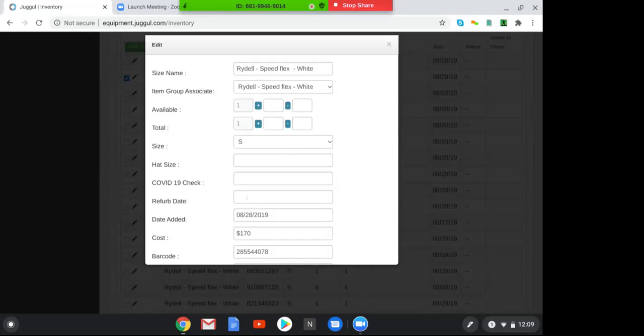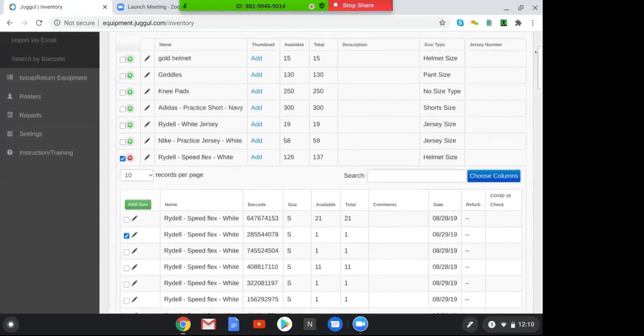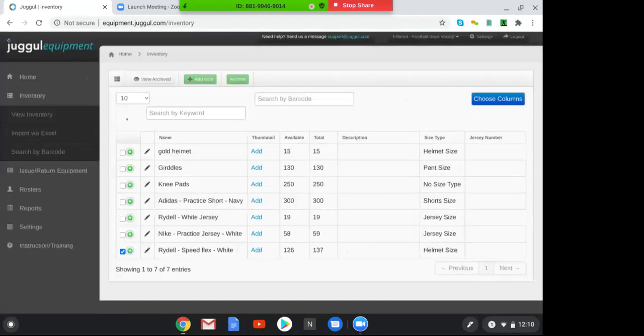You can put in a refurb date. You could change those dates. You can change the date that it was added and the cost. And so it's very customized for each particular piece of equipment, where you can make notes about it and keep track of a lot of different information about that piece of equipment right here in the system. So that is how the inventory is entered, and also how it can be changed or more can be added once it's initially in the system by the spreadsheets.